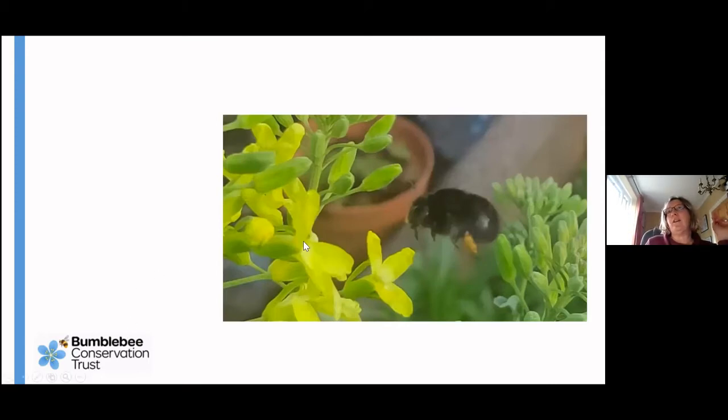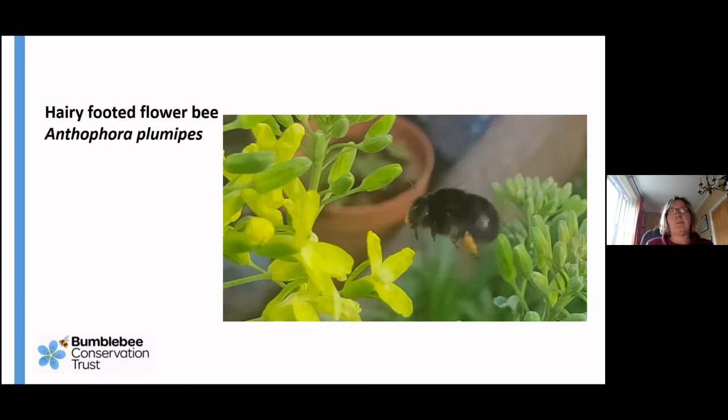And this one looks very bumbly, but it's actually a female hairy footed flower bee. And she's all black, really rounded, a bit like a bumblebee, but she has these orange haired back legs. Okay, bright orange haired back legs, which you'd never get in a bumblebee. So that's a hairy footed flower bee, female.